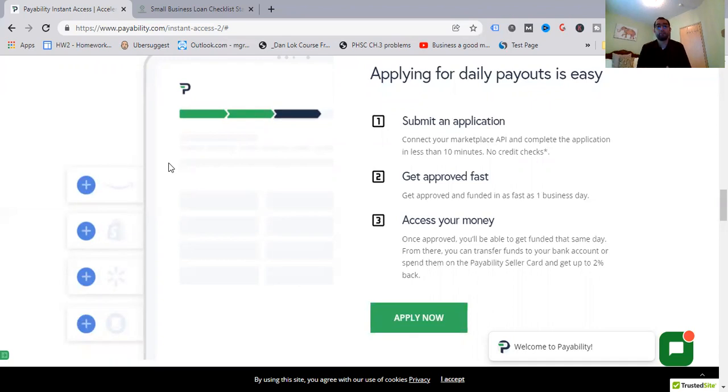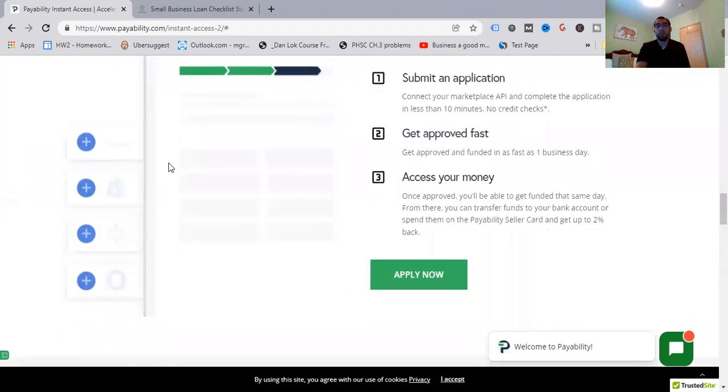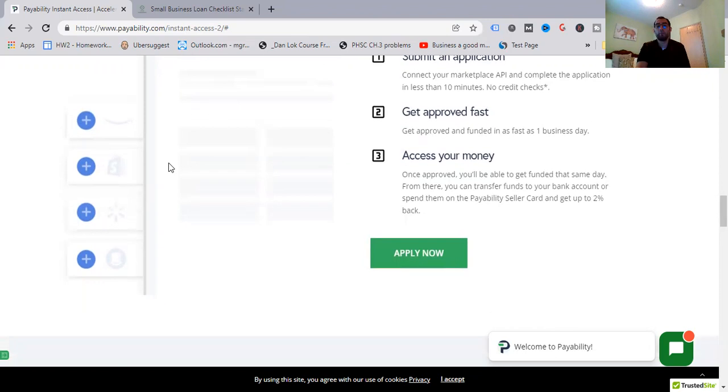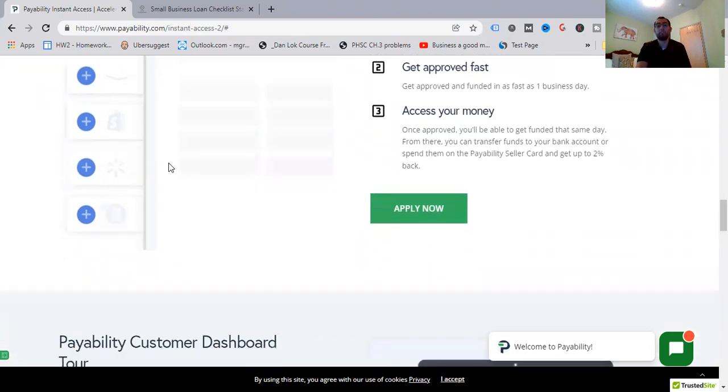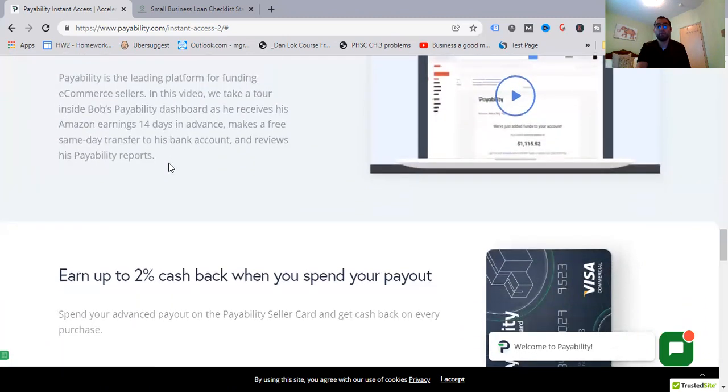It's basically like a payday loan, more of a payday advance, not a loan, but that's one of the ways it works. So get approved fast, approved and funded in as fast as 1 business day. Access your money, and once approved, you'll be able to get funded the same day. From there, you can transfer funds to your bank account or spend them on the Payability seller card and get up to 2% back. Then the Payability customer dashboard tour, you're going to see that once you log in.